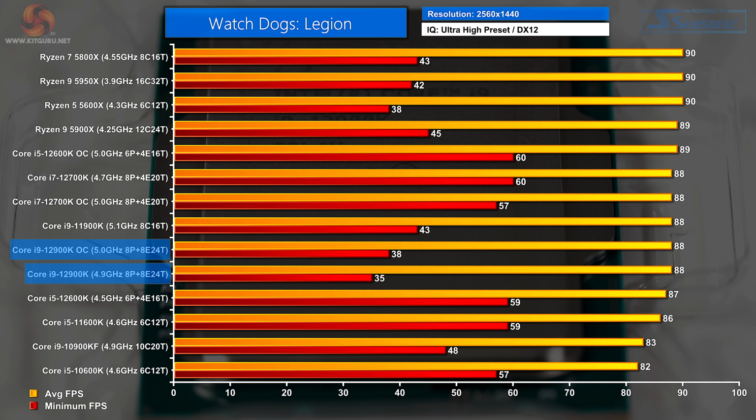Watch Dogs Legion at 1440. Curiously, this is owned by AMD. Very strange, but look, the frame rates are really close, 90 going down to 86, 82 at the very bottom. A tiny number of frames covers the entire field, so AMD wins, but it's a really small margin.